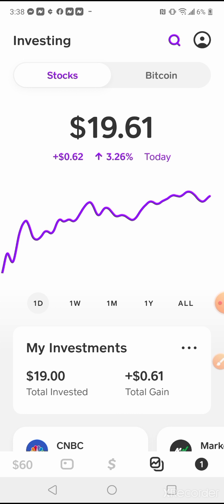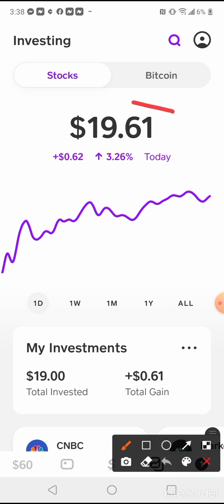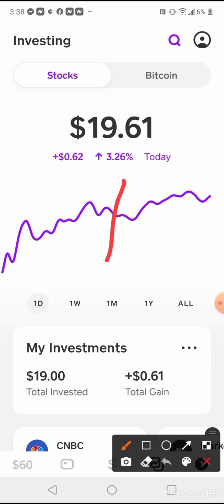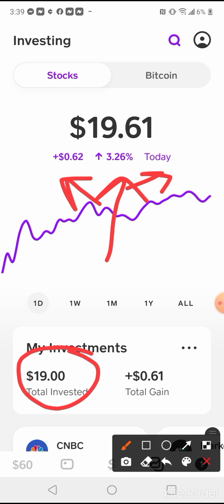As you can see right now, I have $19.61 invested. Today I have a gain of $3.26, and that equals out to $0.62. If you notice here, my total investment is $19, and I gained $0.61. Let's see how I did that. If you go to my previous video I just put up, I show you how I did that. You can go watch the previous video.